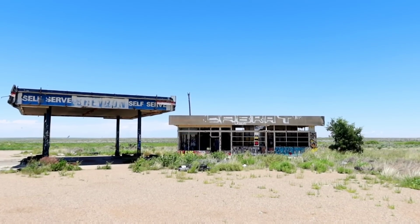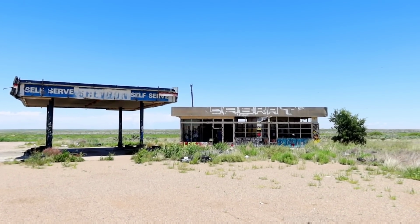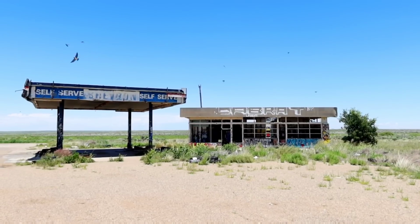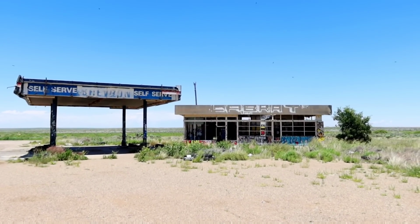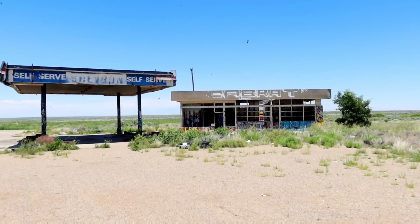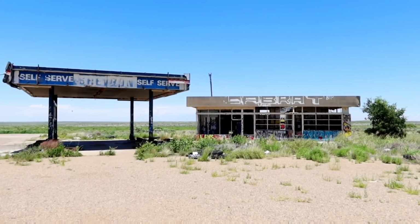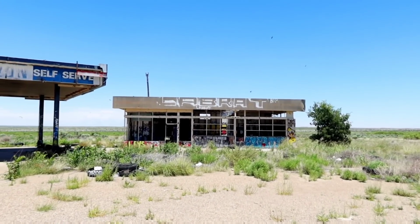So we've just entered the town of Glenrio, and Glenrio is kind of divided. It's Texas, and then it's Glenrio, New Mexico. So as we're going through this town, you cross the borders. Now that was important because the whole town's gone. This is the gas station. This is pretty much what we're gonna see the whole town. It's all just lost by the wayside.